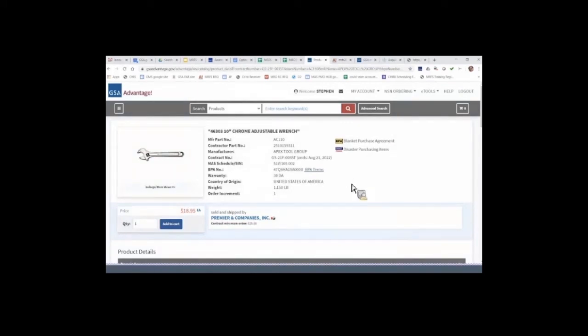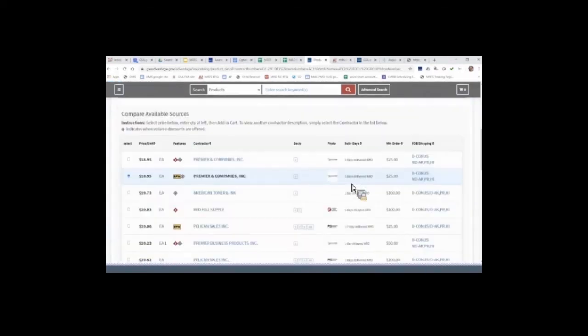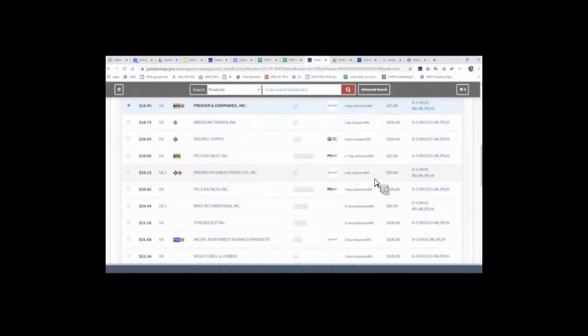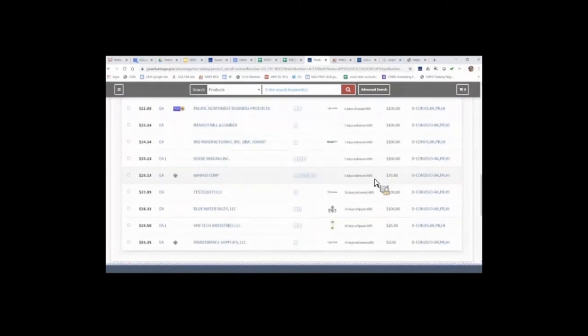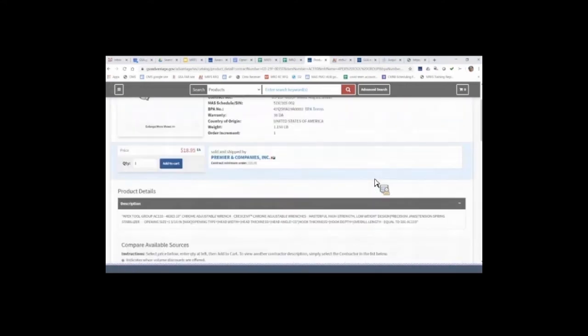But that's how you can tell for sure that this is an MRFS item. And there's an error right now. It says 5 days. That should say 6 business days. That is a system glitch that's being worked on. But you would see additional MRFS vendors more or less sorted by price from lowest to highest.